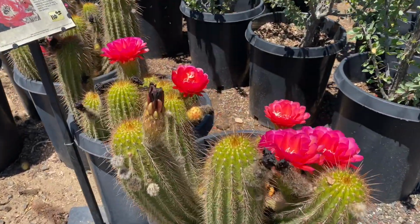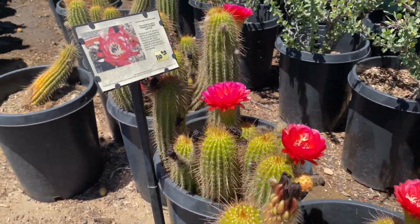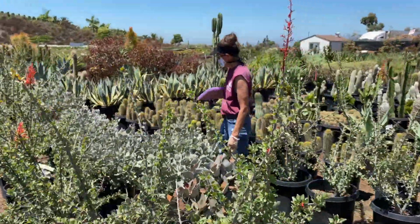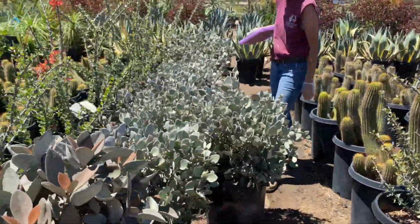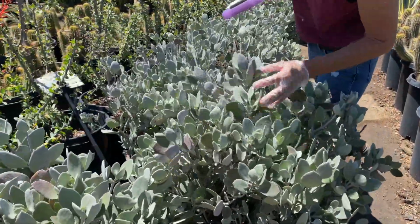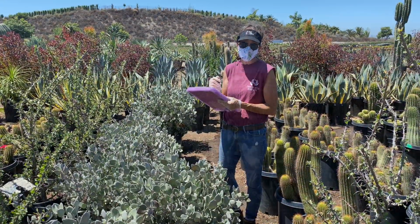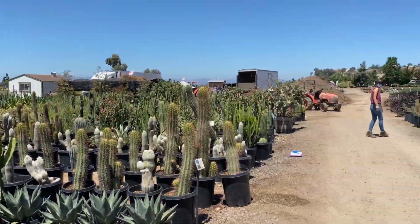Wow. Kalanchoe Bractius look really good. Look at that. Tempting. I'm getting 3. Check out Succulent Mountain.